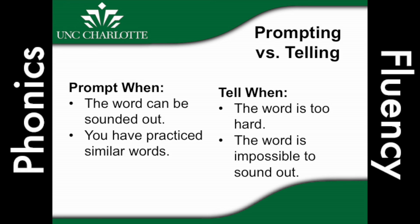Within your reading section, you're prompting, I don't know, three, four, five words here or there, you know what I'm saying? It shouldn't be the thing that dominates the entire reading session. It should be something that you do when they get stuck, but they shouldn't be getting stuck that often in that book, unless the book is too hard for them.